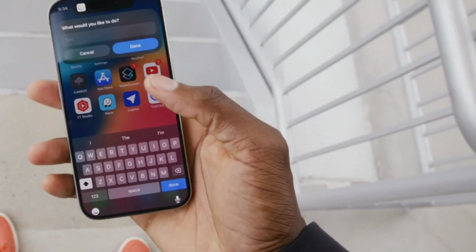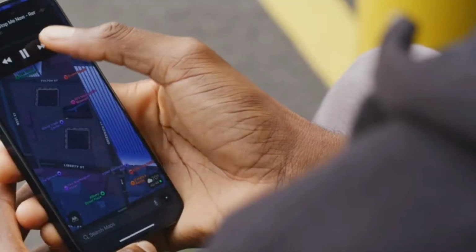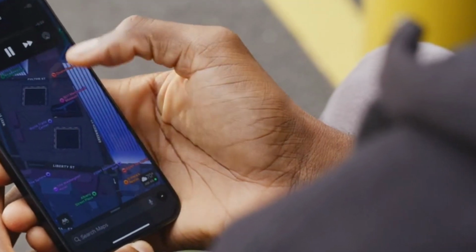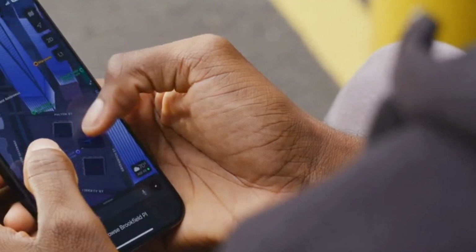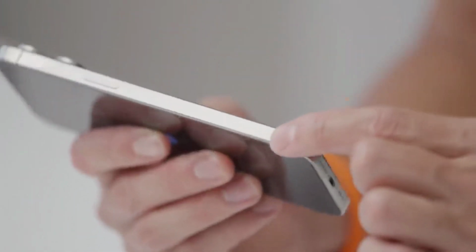But the real highlight of this build, let's be honest, is there's a new port at the bottom. That USB Type-C makes a big difference to people like me who have other gadgets in their life: computers, headphones, mouse, keyboard. I just bring one charger, it works with everything.